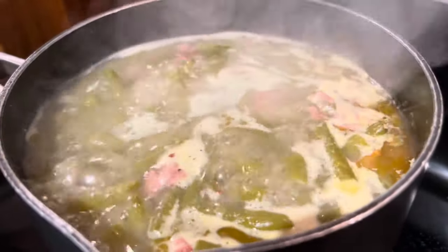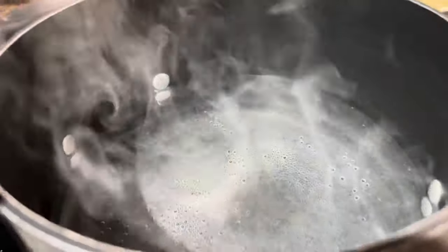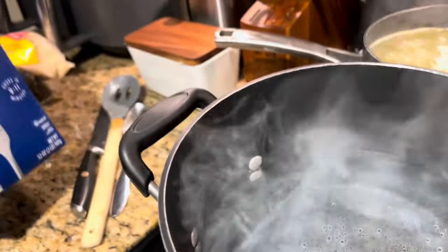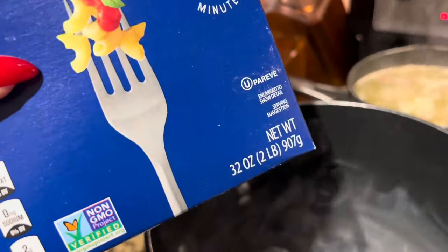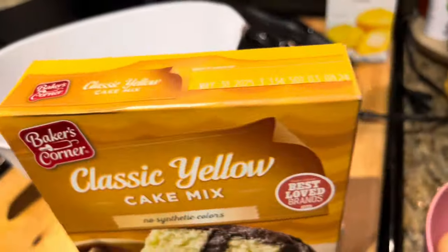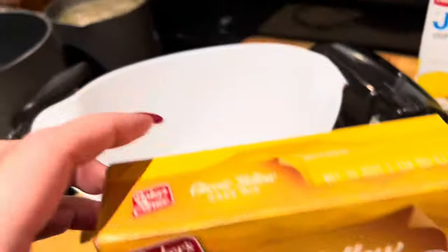Green beans are cooking really nicely. I am boiling the water to cook the mac and cheese noodles, the elbow macaroni. I'm not gonna cook that whole box because this is a 2 pound box. So I'll just do a pound. Getting that going, and I'm gonna start making the ooey gooey bars.